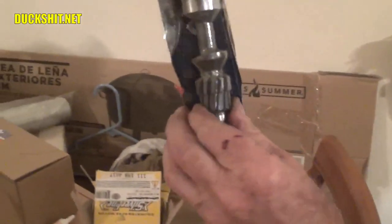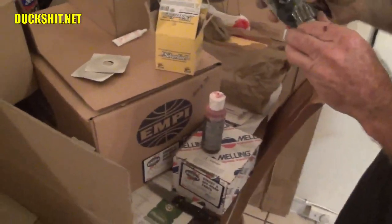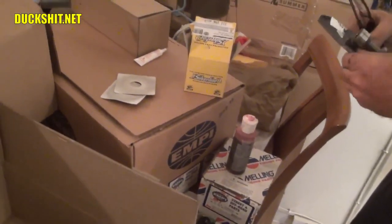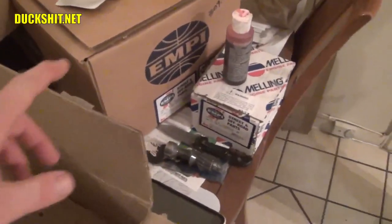Even a brand new oil pump. And look, even a brand new distributor drive gear, which doesn't come with a spring. There's no spring in there. Why the hell not? Of all the things not to include. You're going to have to open up a ballpoint pen and pop one out of there. It's a little stronger.